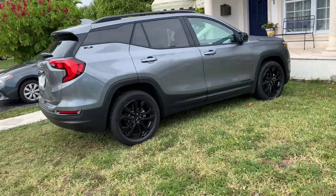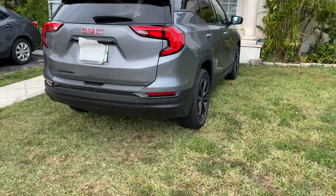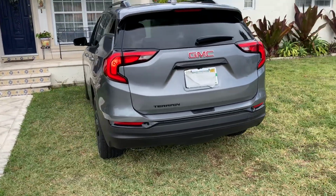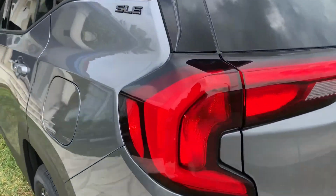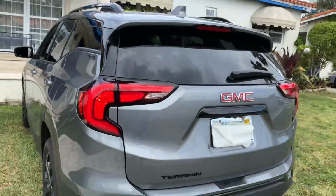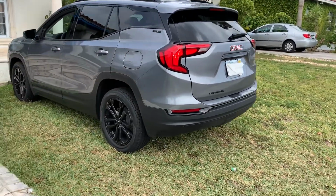Now, I love how sharp looking the Terrain is. It's just so nice. I love the rear end and the front end. This one does have some packages, such as the elevation package, which makes some emblems in the vehicle black, such as the SLE badge is black, the Terrain badge is black, and your wheels are black also.